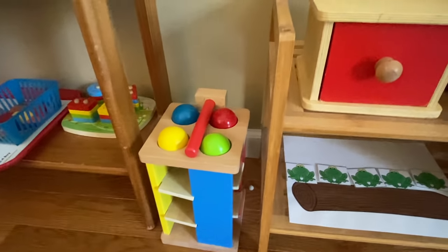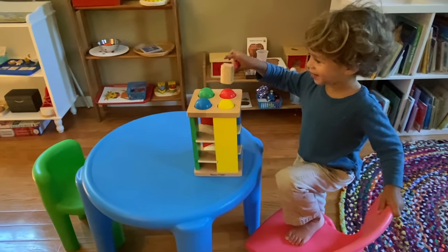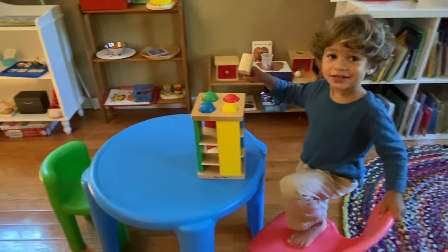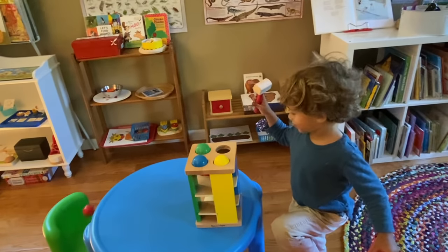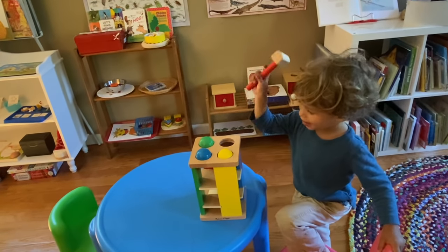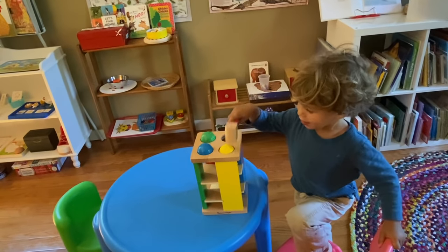Next, I'm moving to my 2-year-old's activities, and we're starting off with this tower. This is a great activity to work on the hand-eye coordination and to work on colors. So I call out a color and he hits the color that I call out, and it's just really fun. Him and the 1 year old love doing the activity.